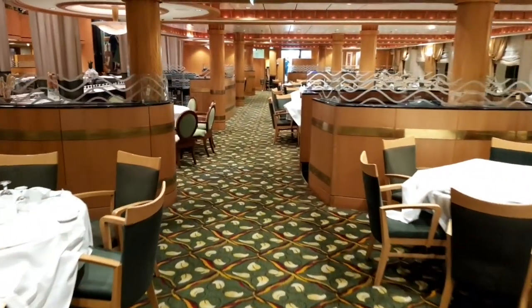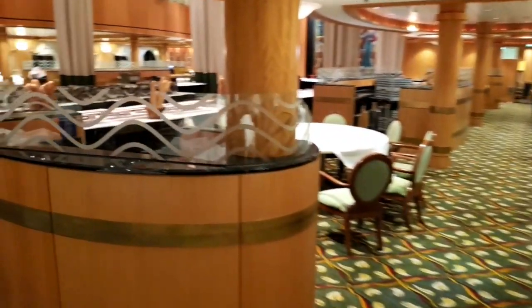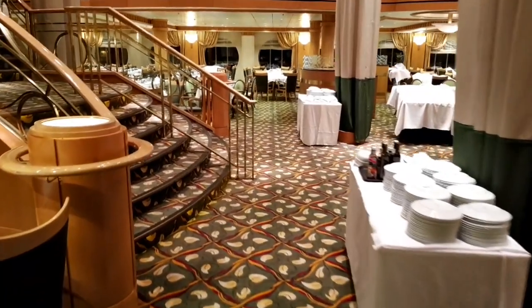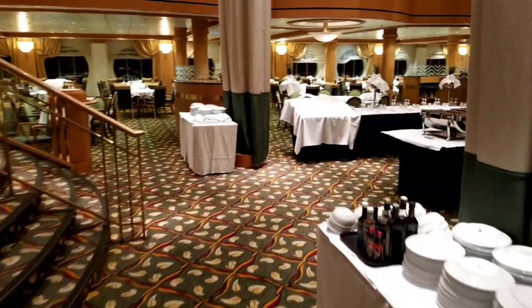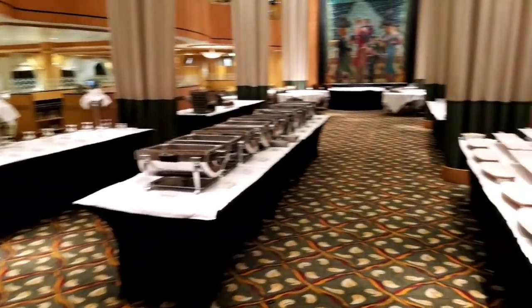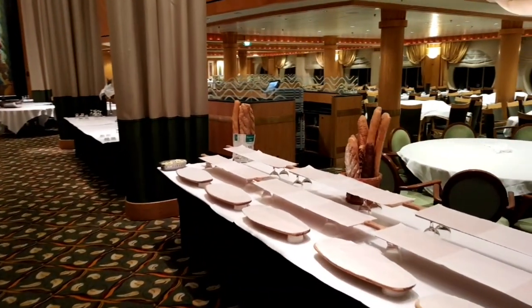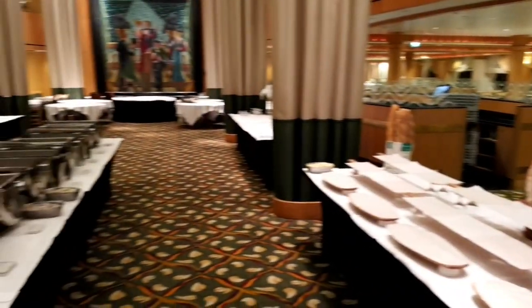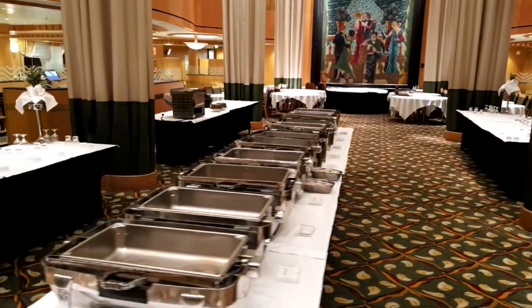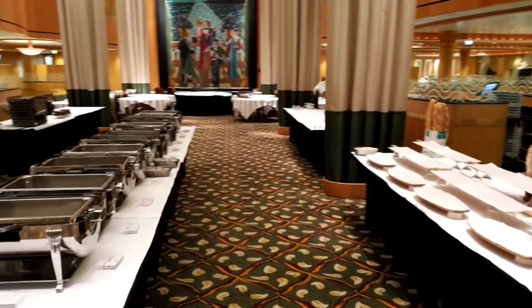and you'll see shortly that they set up the center area for the breakfast service, so you can get yourself a buffet style breakfast in the morning. Various fruits and cereals and all the usual breakfast items, hot buffet items, and toast on the back, etc., etc. And of course they're still setting it up, so you'll not see too much in the way of detail.